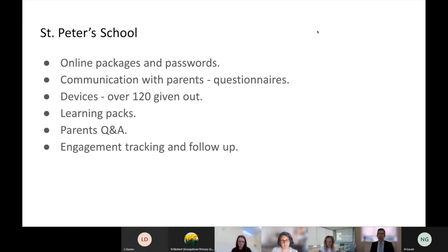But within a week, we'd given out about 90. And then by now, we've now given out over 120 devices. And that was a mixture initially of iPads for younger children and Chromebooks. But as it turned out, everybody using Teams had a better experience on Chromebooks. So again, we learned that quite quickly and we allow parents to come and swap those devices at the school.